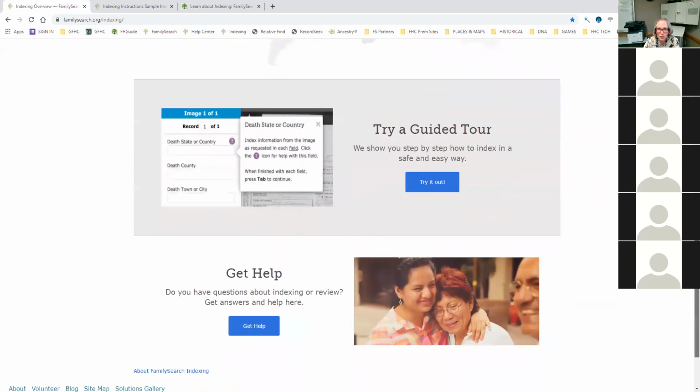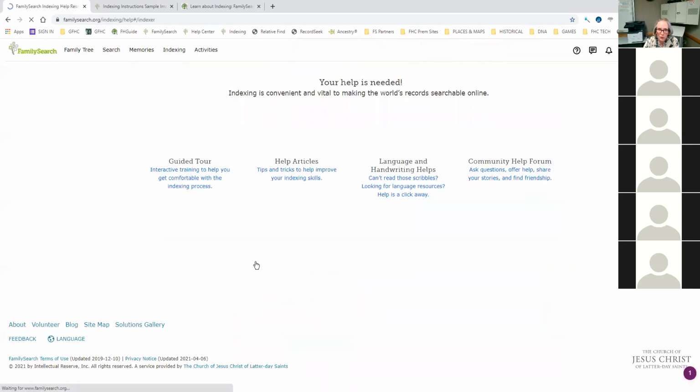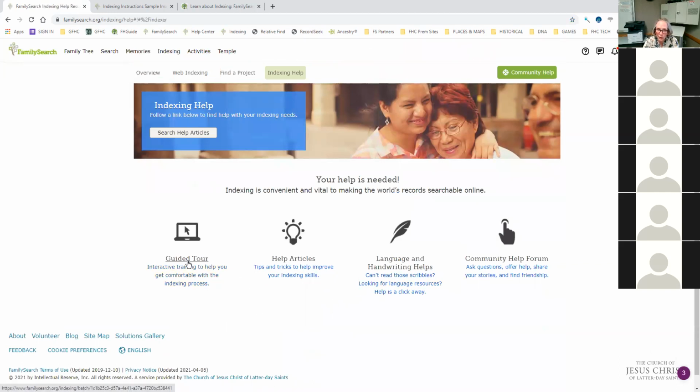Also under the overview is this try a guided tour. And I would really suggest to you that if you've never done any indexing, that you take advantage of the guided tour, because it will be a review of everything that I am going to teach tonight. But it's also just a great example that you can go back to if you have questions about different parts of the indexing process. And then down here is a section that's called Get Help. If you click on that, you can see they have another link to the guided tour. There's help articles that you can access. There's language and handwriting helps. And then there's also a community help forum where you can ask questions in a chat and find answers to problems that you might have. So that's the overview section.